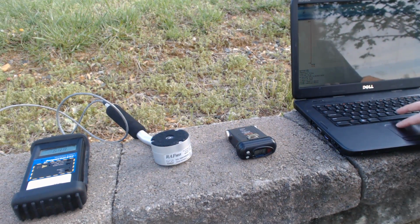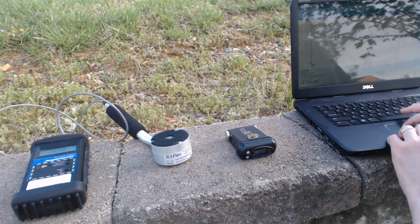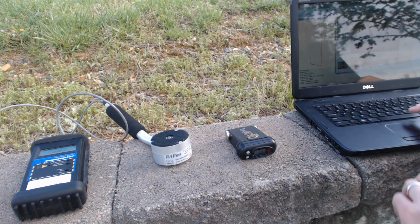Alrighty, it's been about 5 minutes or so, and we're starting to get some definite peaks forming. Definite peaks. I already think I have a good idea as to what the cause is. But let's switch over and look at the Geiger counter, which has been on a 5-minute test, and see what it got.